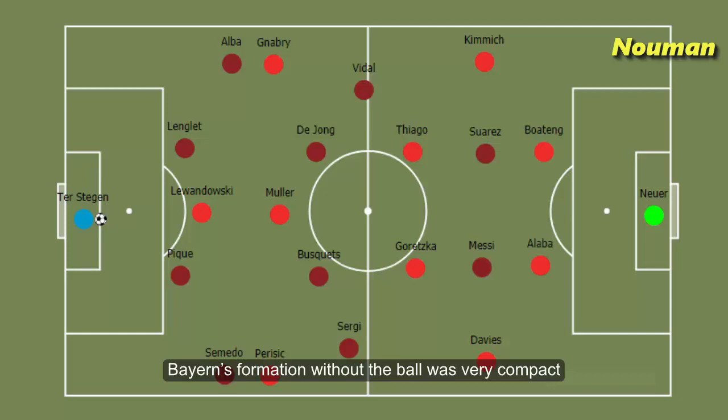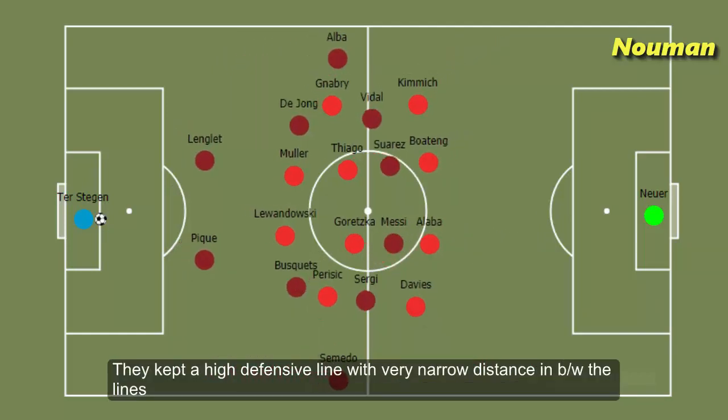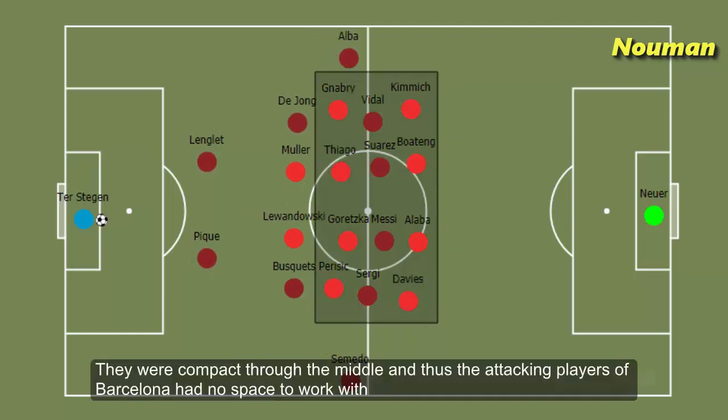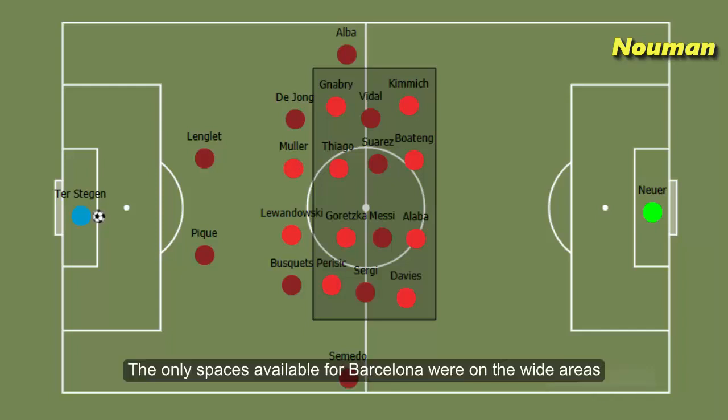Bayern's formation without the ball was very compact. They kept a high defensive line with very narrow distance in between the lines. They were compact through the middle, and thus the attacking players of Barcelona had no space to work with. The only spaces available for Barcelona were on the wide areas.